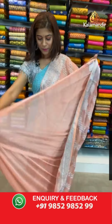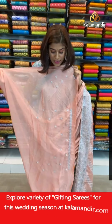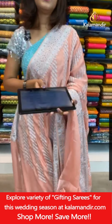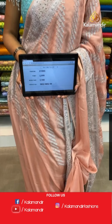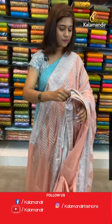with the border. Let's check the blouse piece. So we have this blouse piece again with provided hands design. The code is CY995 and offer price is 2100 rupees. Let's check the next saree.